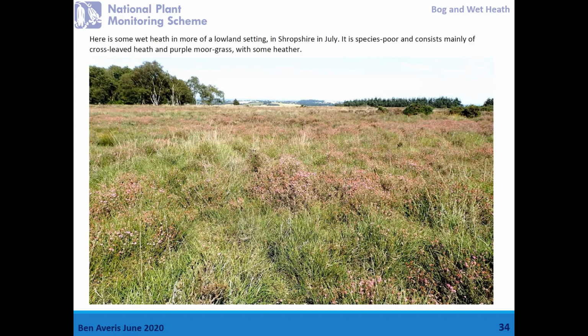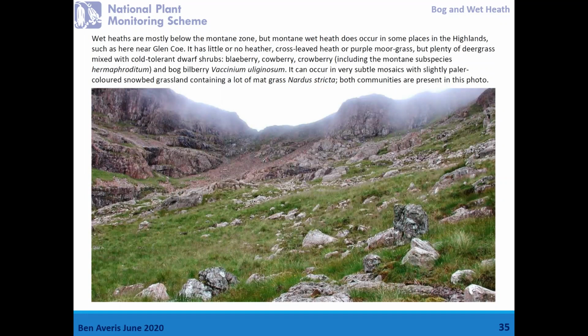The next page has got a very different looking wet heath. This is up in the mountains, up in the montane, towards the montane extreme, really, of wet heath.